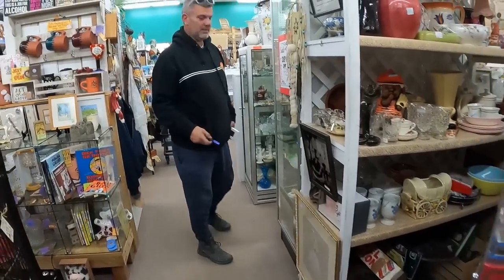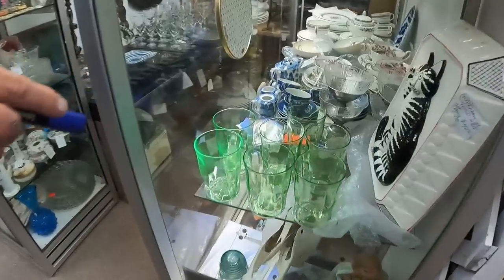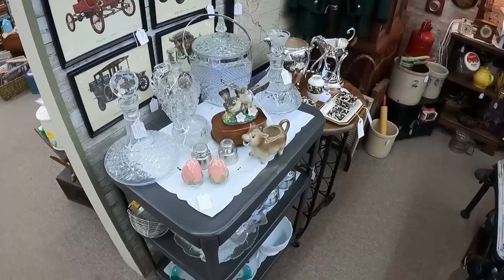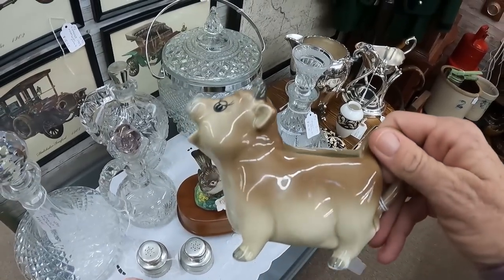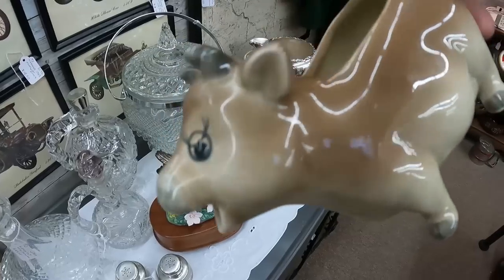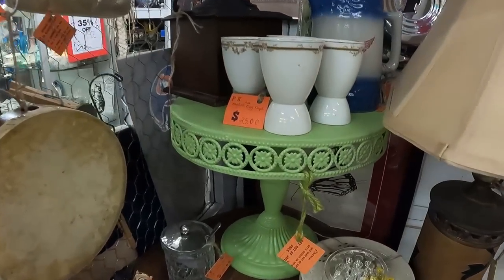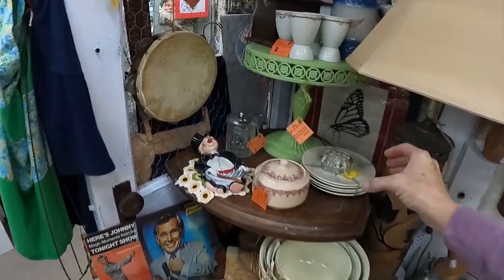Yeah. Here you go. Found some more? Oh, wow. Yeah, look at that. Isn't that so cool? I don't know about you guys, but I love the hilariousness of a cow cream pitcher. Ooh, look at this great cake pedestal. So cute. Oh, here's another glass frog.